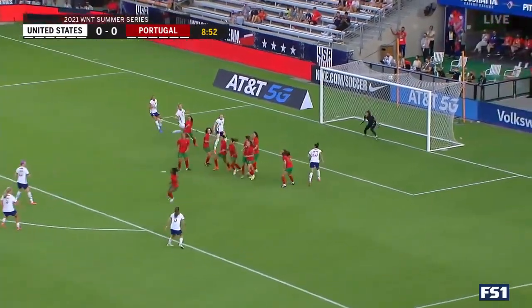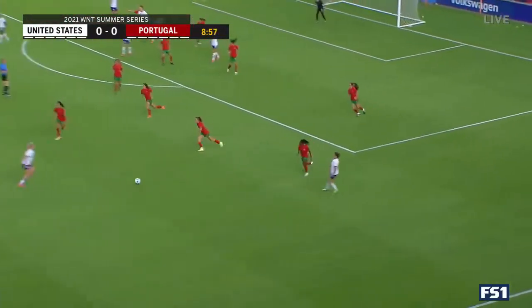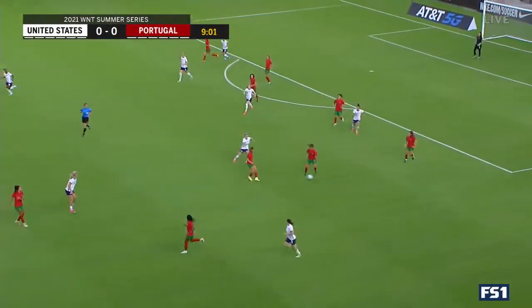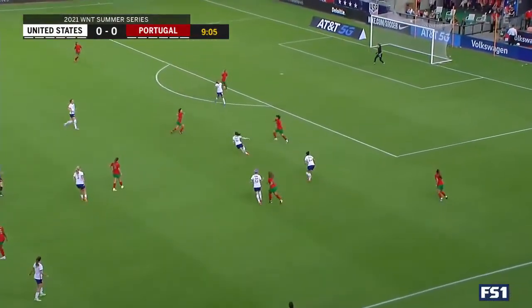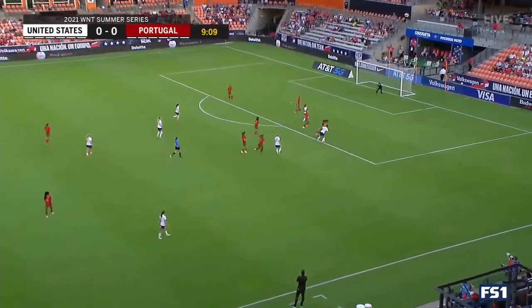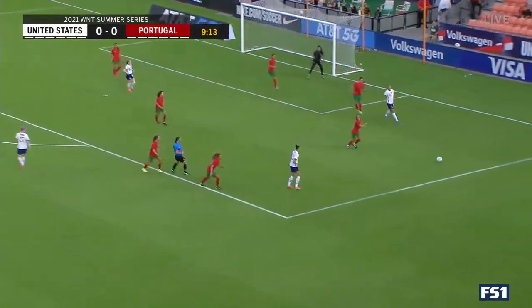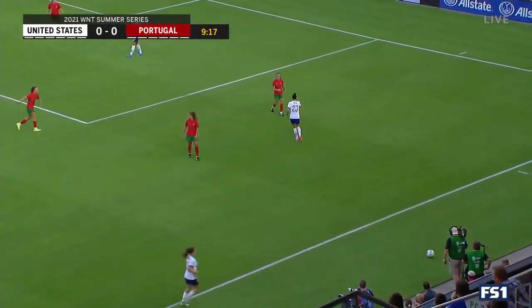On that whistle, Rapinoe with a shot right off the wall. O'Hara, first one to recover. Up the middle pass from Horan is picked off. Norton, another dangerous ball back. And now it's Press on the turn, looking, shooting right at Pereira from point-blank range. And it's out for a USA throw-in.